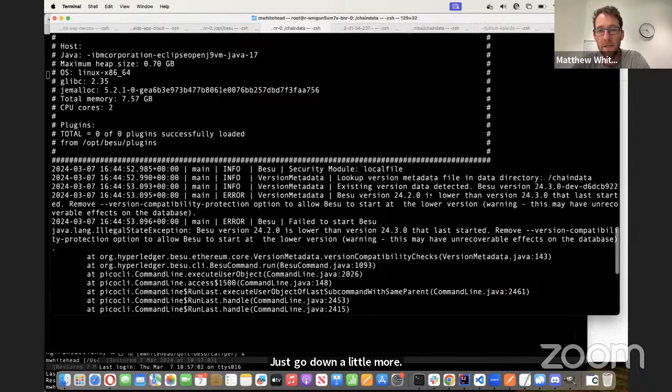So we can see that Besu's detected a version had been started, and it knew that it was 24.3. It knows that it's starting at 24.2, and it knows that's lower than 24.3. And what it's going to do now is basically crash out. If I was running this outside of a container, it would just quit back to the command line. In this case, the pod will just occasionally restart it, and you'd see this cycling. But what won't happen is Besu won't start and start using that data directory. It's just going to keep looping around, rejecting the fact that it's now trying to start against the wrong version.